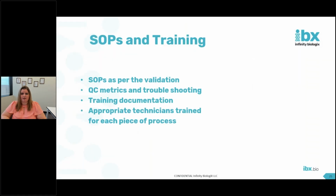So for SOPs and training, your SOPs should all be written before you validate, and they should stay as per the validation. And your SOPs should include your QC metrics, which should be identified during the development phase, and a troubleshooting guide for the lab so they know how to fix problems and when they need to escalate up to management. You also need training documentation. You need to document the training for all steps of your SOPs to ensure that you have technicians trained for each piece of the process and ready to go when you go live.